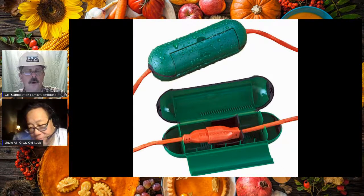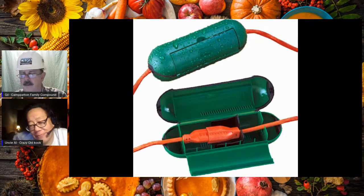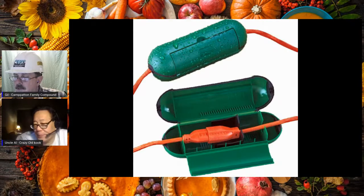And with pin and tube wiring, you don't know which one's the neutral wire and which one's the hot wire. Right, folks. And that was outlawed in the 1930s after how many fires? Too many. Yeah. Way too many.